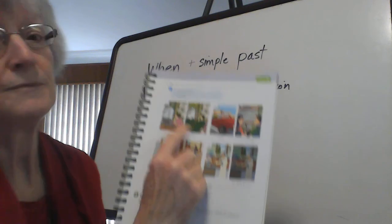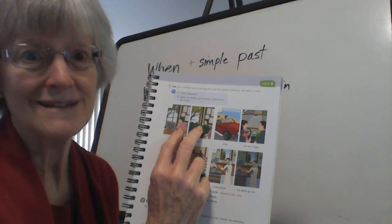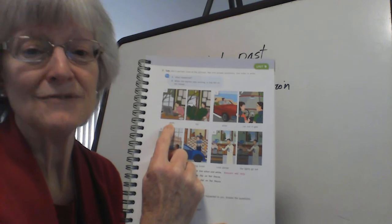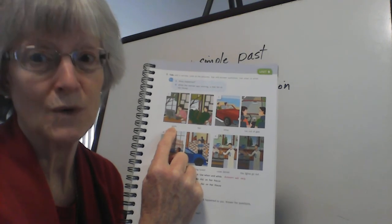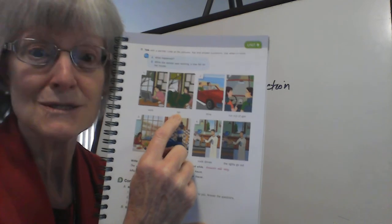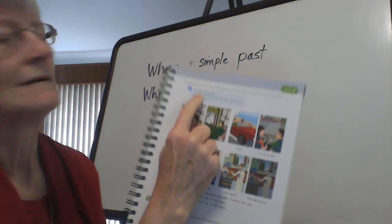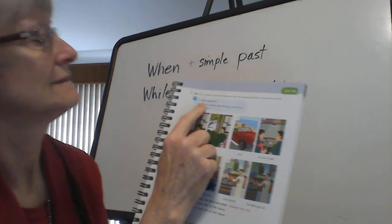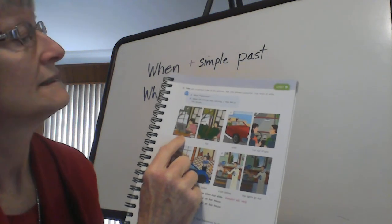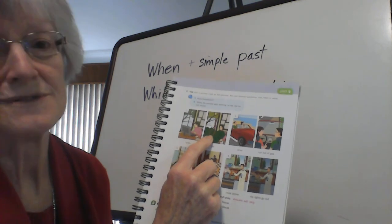All right. Now, on page 115, they give you an example in the blue box. You see 2 pictures here at the beginning. These are 2 things that happened at the same time. In the first picture, the woman is working. In the second picture, we see a tree in her lap. Okay? So, look at this. What happened? While the woman was working, a tree fell on her house.